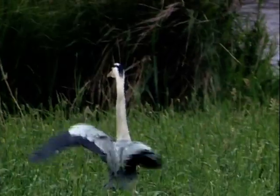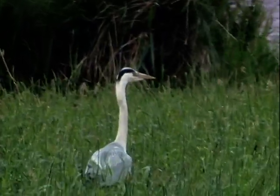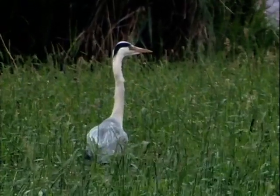In urban areas, it is also possible to see herons in flight as they move from one feeding ground to another. Look out for the slow beats of the large wings, with the head pulled back into the shoulders and long legs trailing well behind the tail.